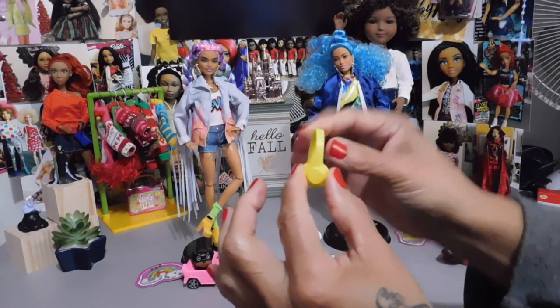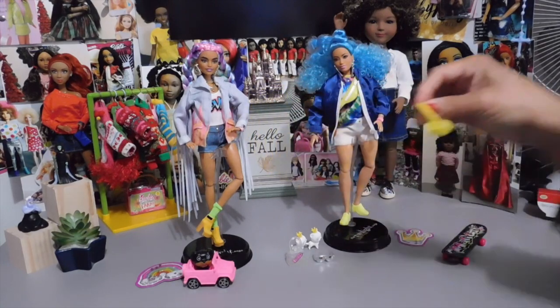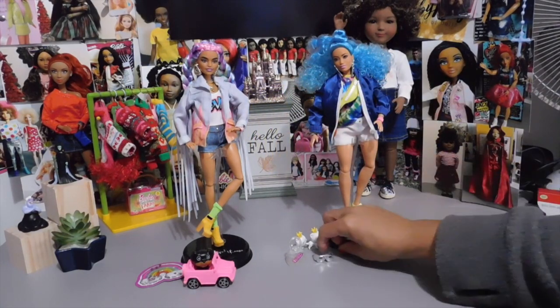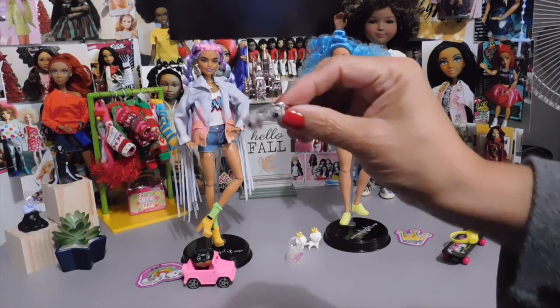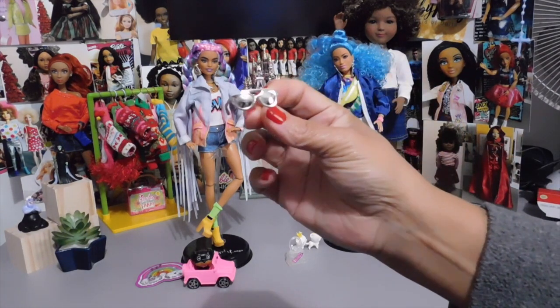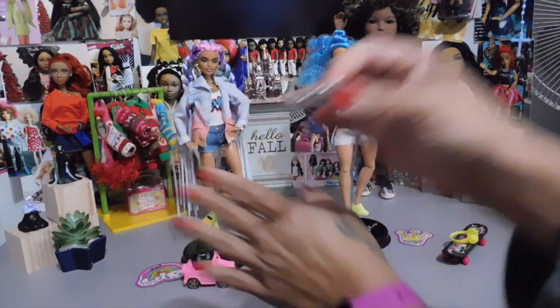And then she also comes with a set of neon yellowish green headphones. Again, I love those. Really, really nice. Then she also comes with these really cool mirror silver sunglasses. Again, I am very pleased with this accessory.